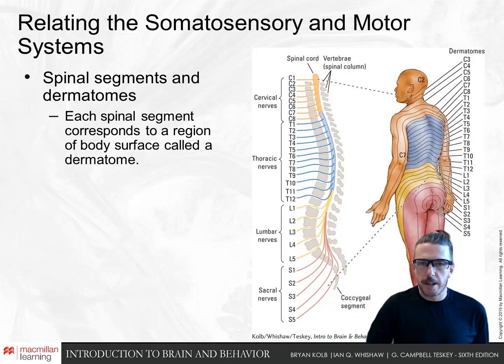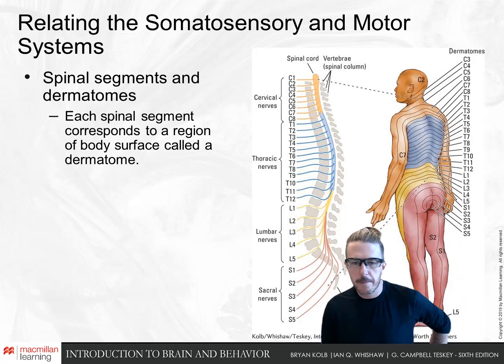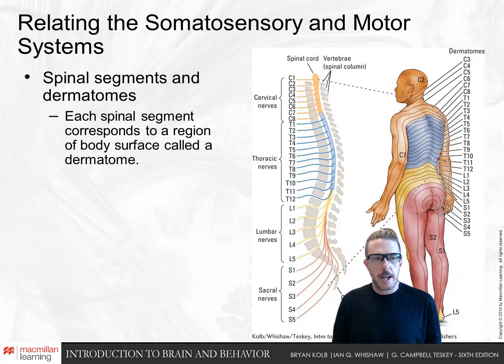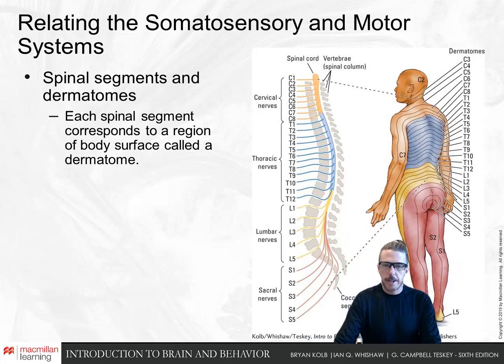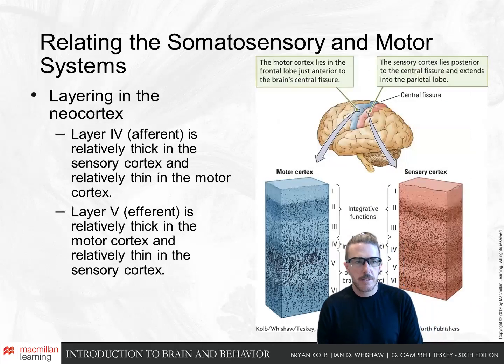And so each spinal segment, each axon entering the back of the spinal cord brings information from a different section of the skin. And each spinal cord segment sends information out to muscles in a particular part of the body. And the body surface corresponding to one spinal cord segment we call a dermatome. And so when you get damage to one of these spinal cord segments, you often see specific pain or discomfort in one of these dermatomes, or constrained inside these dermatomes.